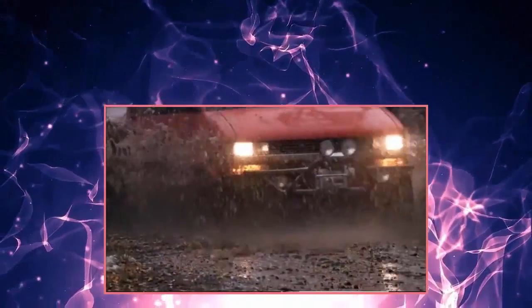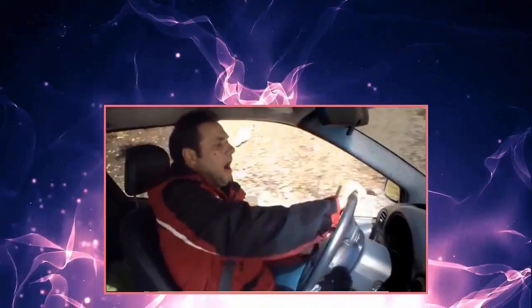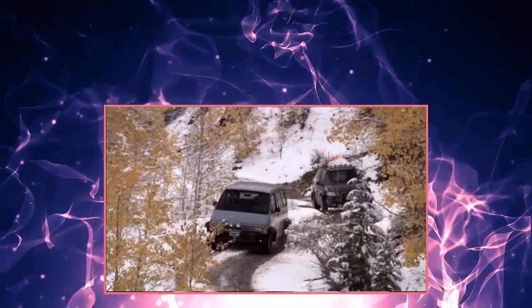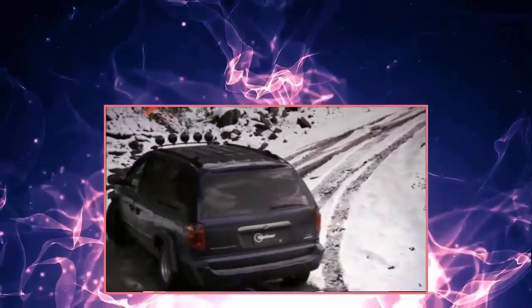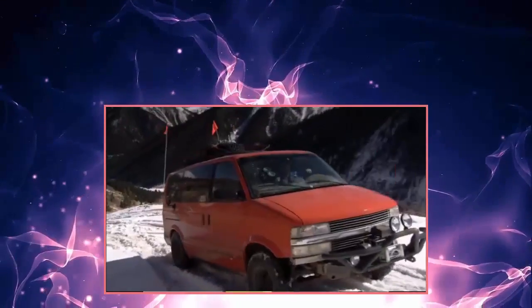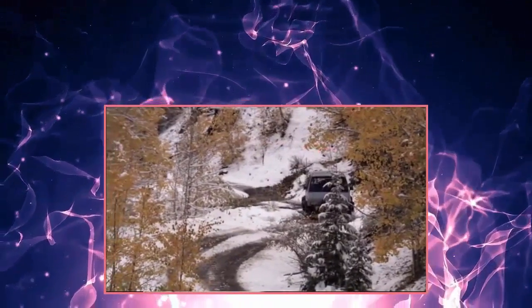Whoa. Oh, come on, dig! Whoa! Oh, that's not good. There you go. The trail got rockier and steeper. Adam and my all-wheel drive minivans were somehow still going. But Tanner's rear-wheel drive was in trouble.